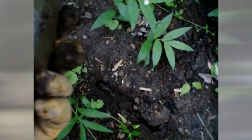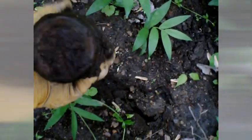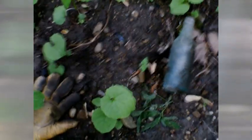And then we find this. This is a modern beer bottle. It's broke. But anyway, got another bottle right here. I don't know what that is. It's not embossed. It's just a plain bottle. We'll leave that, especially since we're finding all these other ones.